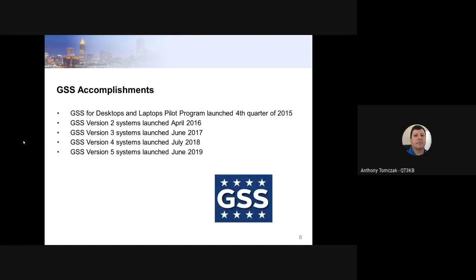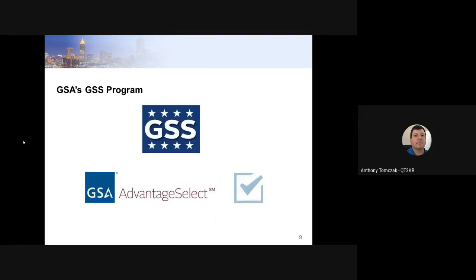So what has GSS accomplished? Basically, what the WCT has accomplished so far, as you can see, is that our refresh process is pretty consistent. It happens usually right around late spring and early summer. And as I said earlier, we're in the process of evaluating version 5 specifications, and then we'll launch a version 6, probably in late spring, but if not, early summer.